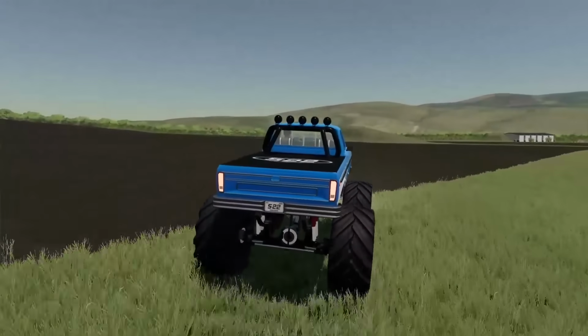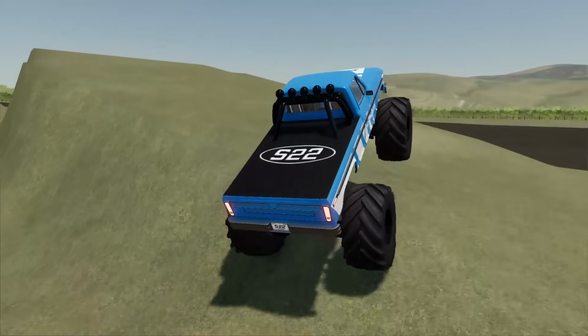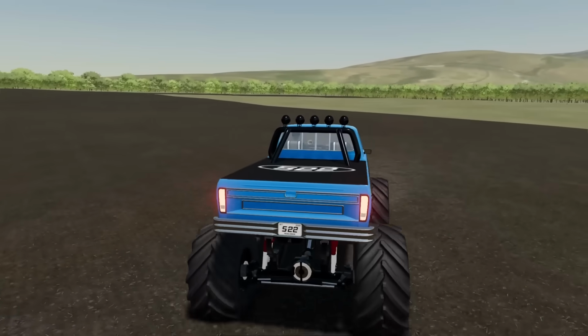All right, here we go. We got the first jump. We're going to actually hit it on an angle, so let's see how it does. A little bit shorter of a jump. 3, 2, 1. Oh my gosh, are we going to land it? We're going to land it. Look at that. We landed it, boys.